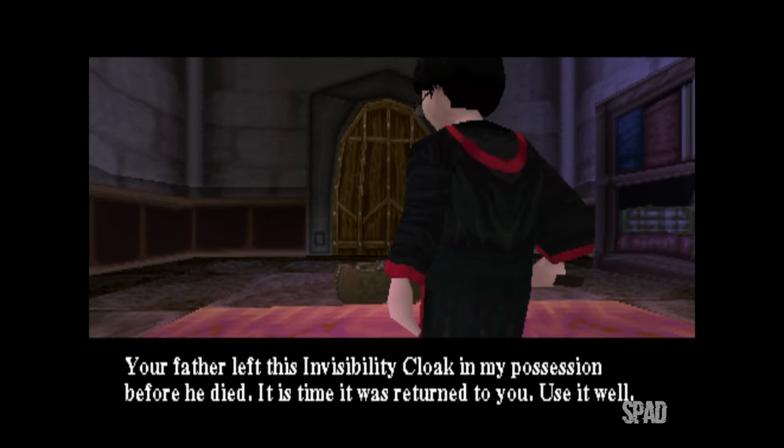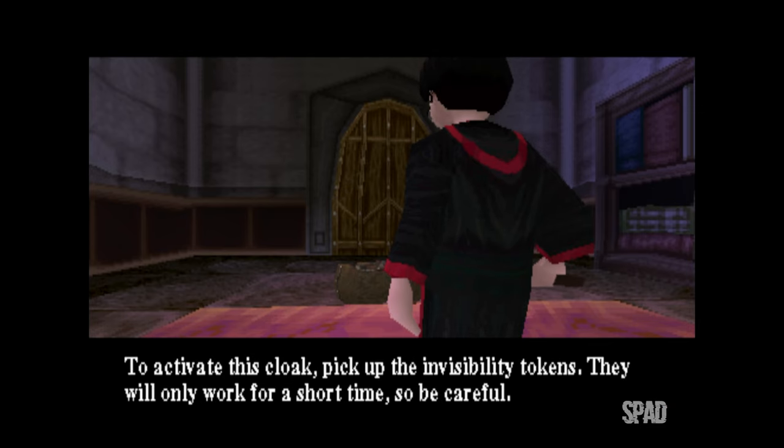Your father left this invisibility cloak in my possession before he died. It is time it was returned to you. Use it well. To activate this cloak, pick up the invisibility tokens. They will only work for a short time, so be careful.